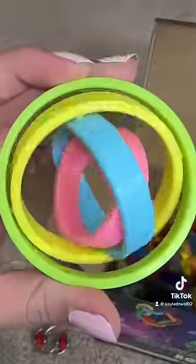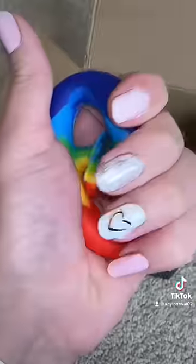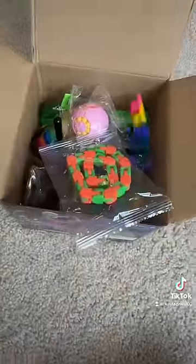what to call this, but it's really cool, an ombre slinky, a purple and green mini pop tube, a blue marble and mesh, a rainbow snapper, I love this, a rainbow slug keychain, not sure what this is, and then these three fidgets.